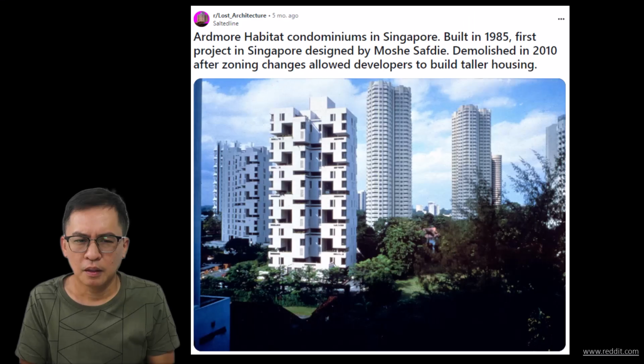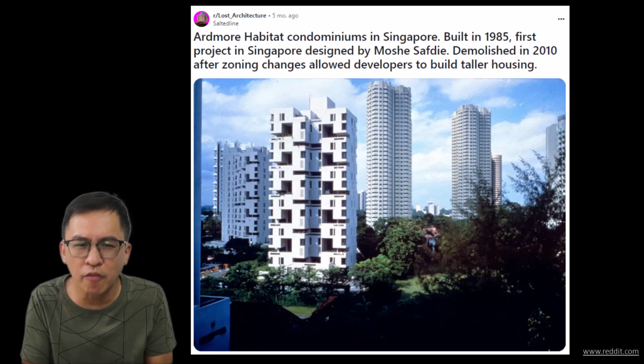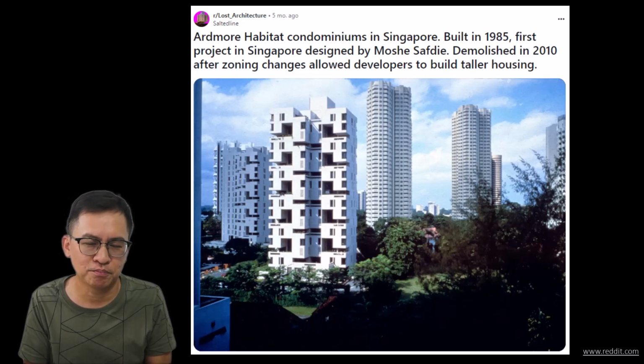design from. Past iconic buildings like Habitat 1 and 2 along Amo Park, which were designed by world-renowned architect Moshe Safdie, are long buried to the ground. He is also the same architect who designed Marina Bay Sands and the Jewel at Changi Airport.